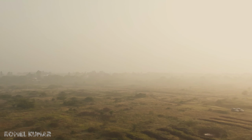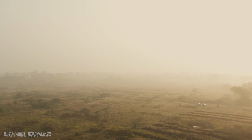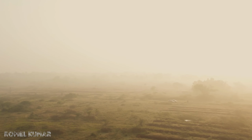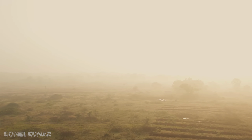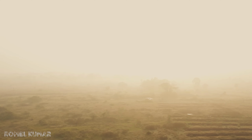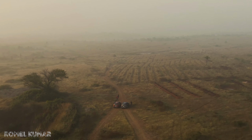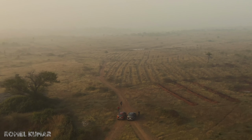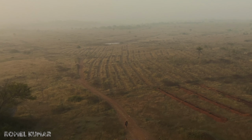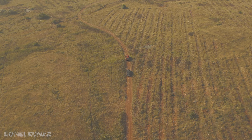It was a foggy winter morning. And out of nowhere, two cars appeared in the grassland. What do you get when you have two cars, three madmen, and a foggy winter morning in Kolar? You get this kind of magic.